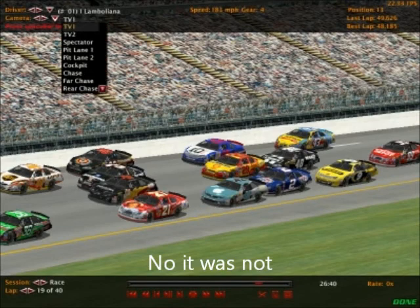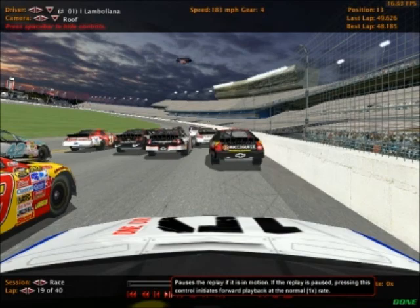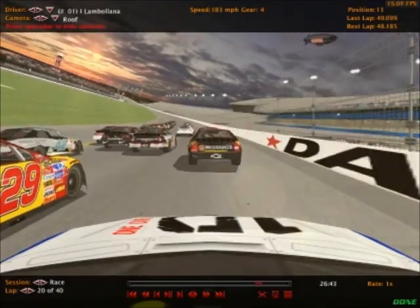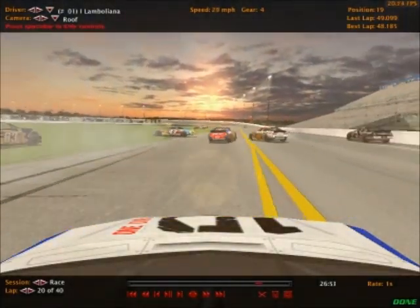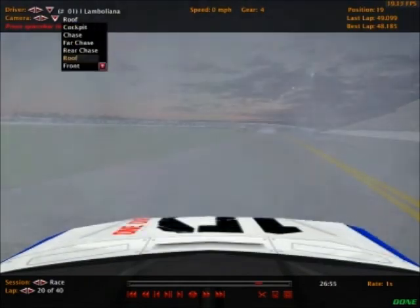On board now with last season's champion Inge Lambliana. Her Lincoln is also out of this race, which would take both Lincolns out of the Daytona 500. Oh wow, she piled right under somebody and then others piled under her. We saw the 43 car. Oh, that was also a hard hit.